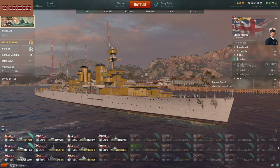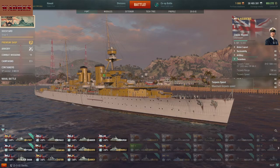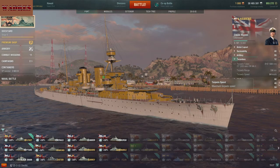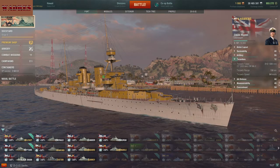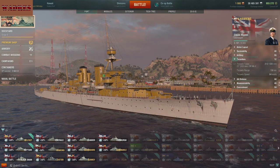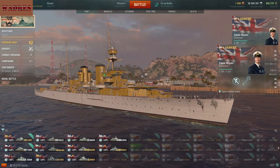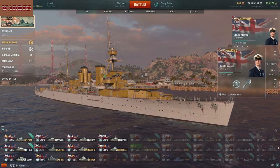And her torpedo speed is 64 knots, again, with torpedo acceleration, 59 without. So if you're thinking that you might be using these torpedoes a little bit more regularly, I would definitely opt for torpedo acceleration, because otherwise these torpedoes are a little on the slow side.